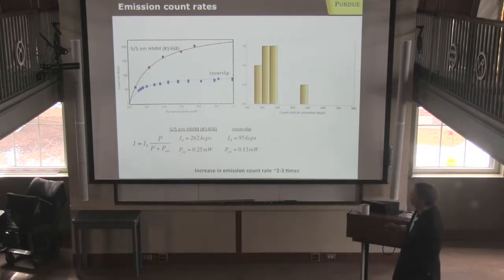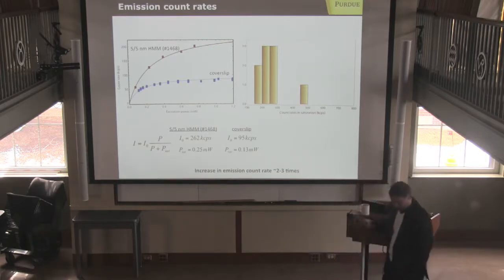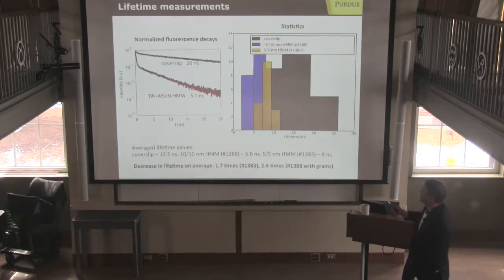So these are emission count rates. Depending on the nanodiamond, of course, this emission depends on the orientation of the dipole moment. Also, as I said, on how far this NV center is from the hyperbolic metamaterial. But we routinely see, of course, that in hyperbolic metamaterial, more photons are actually emitted, the single photons. But we, of course, have this distribution because for different nanodiamonds, you have the NV center located in a different position, and the orientation of the dipole moment is different.